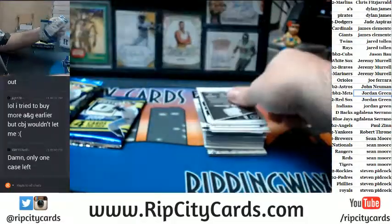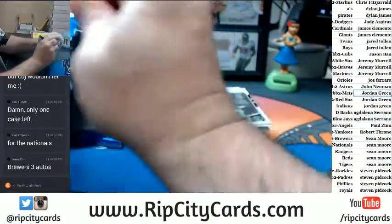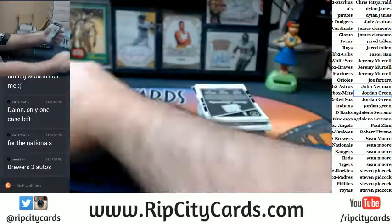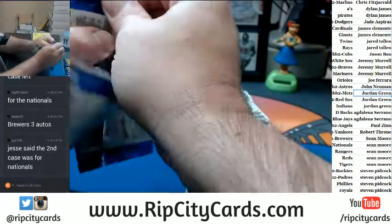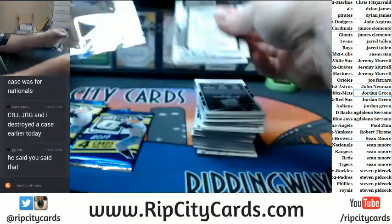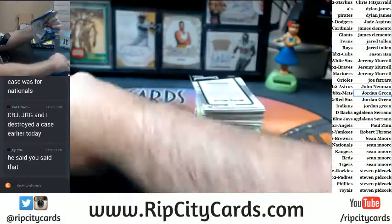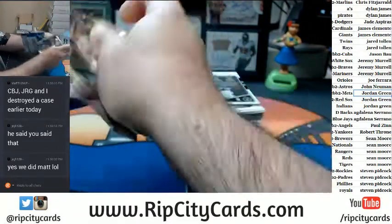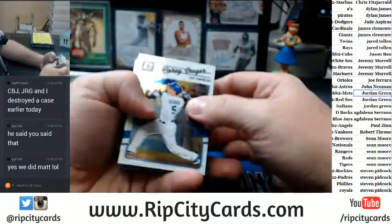When did I stop you from buying Allen and Ginter? Brewers had three autos, including one to five. We've had two autos to five out of this. Yet no super. Oh, it's because it's shipped. We mailed it, so that's why we don't have it. I thought we only had one case of it. If we had two cases, then yeah, it's on its way to Chicago. Got something to do there.